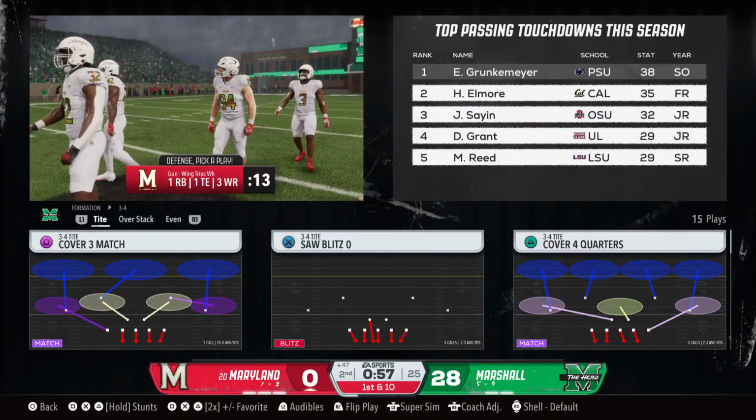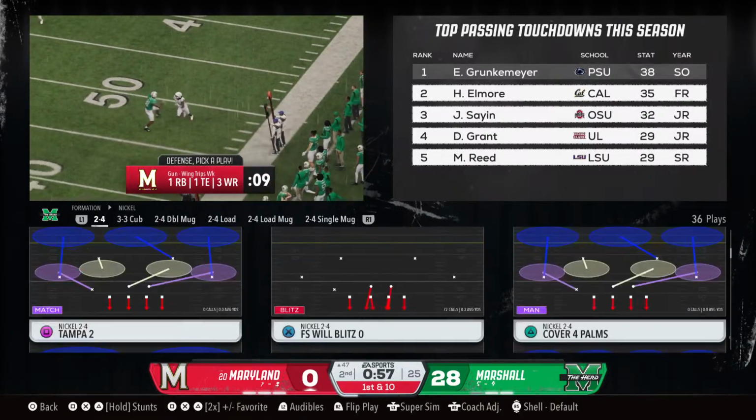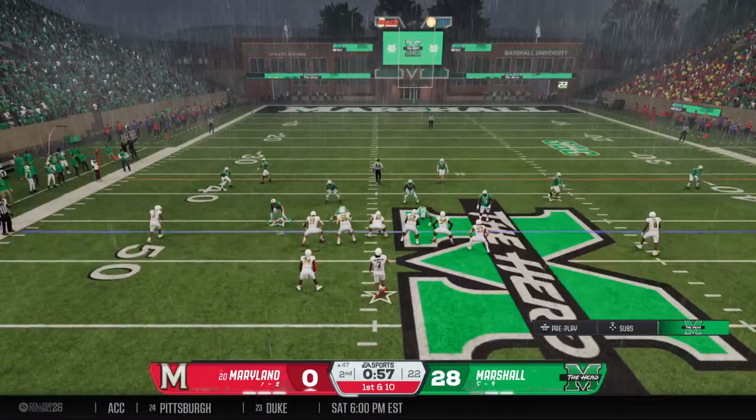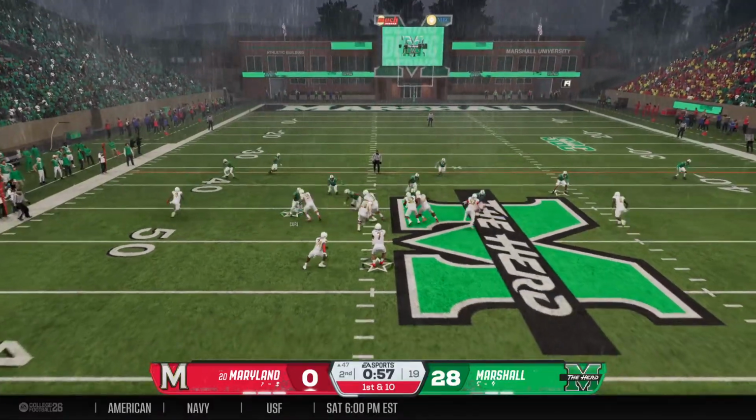So he took a chance by using a timeout on the challenge, and it comes back to bite him. We'll see if he needs that timeout later. We'll see them really hit the speed button on the tempo here in the final minute of the first half.